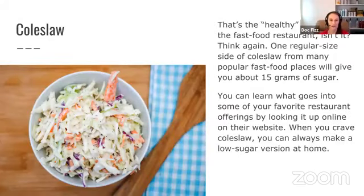Okay, coleslaw. Again, this probably comes back to the salad dressing thing. So obviously coleslaw by itself, all that cabbage and carrot and what else have they got in there? A little bit of onion. That has no sugar, but when they add the dressing, the sugar content goes up. So it comes back to the salad dressing issue.